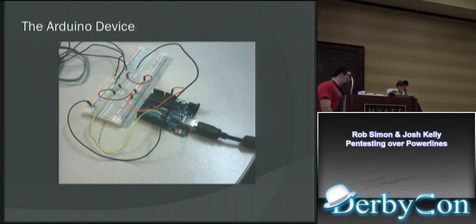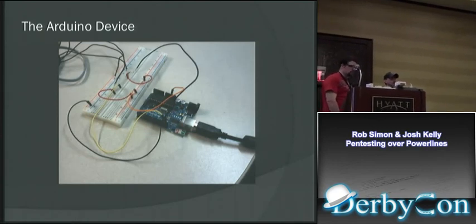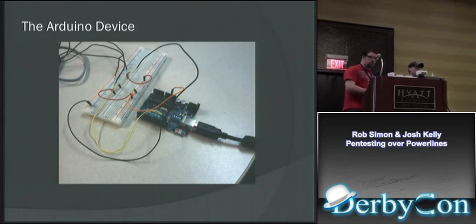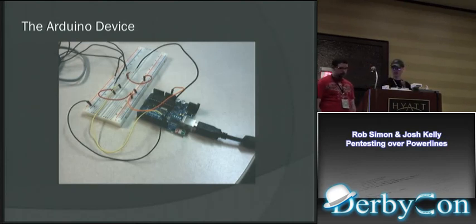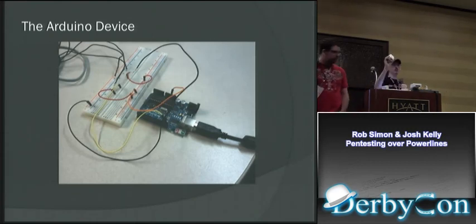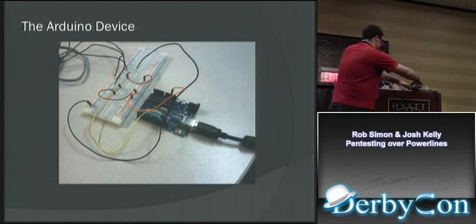If you can get a plug that's on the outside of their house, you could just plug your device in, and then you could sniff from there, and then come pick it up later and collect the logs off of it. So, we've got the Arduino here with us today, and I can show you a demo real quick of the sniffing. This is the transceiver that you get when you buy the X10 stuff.